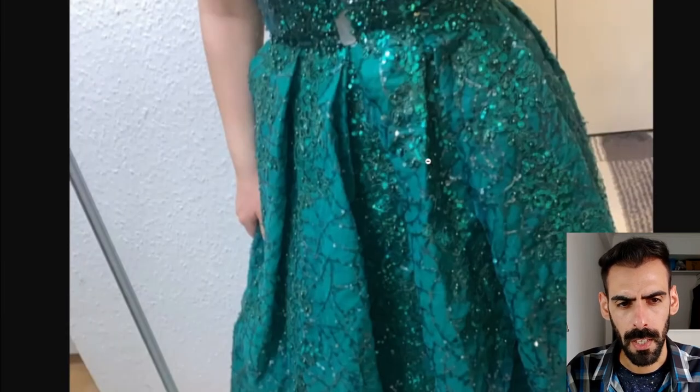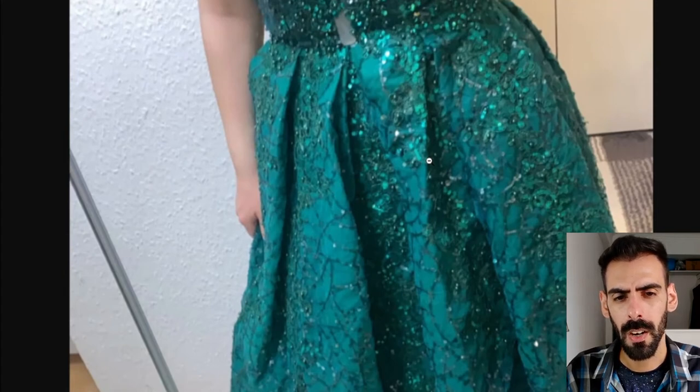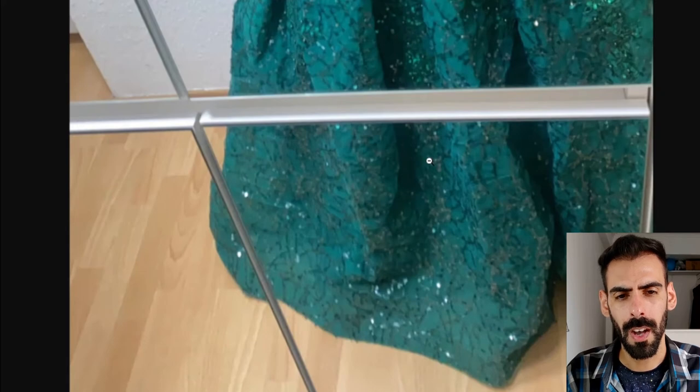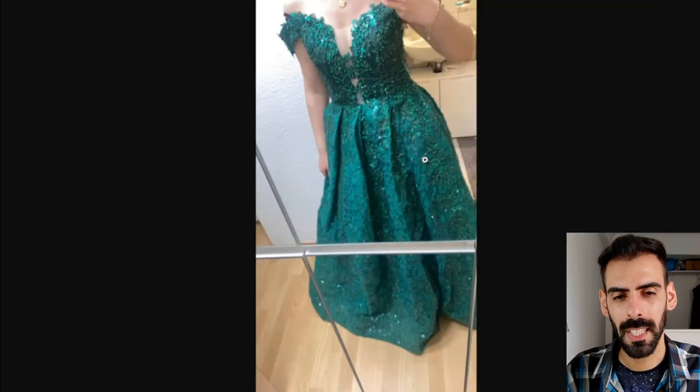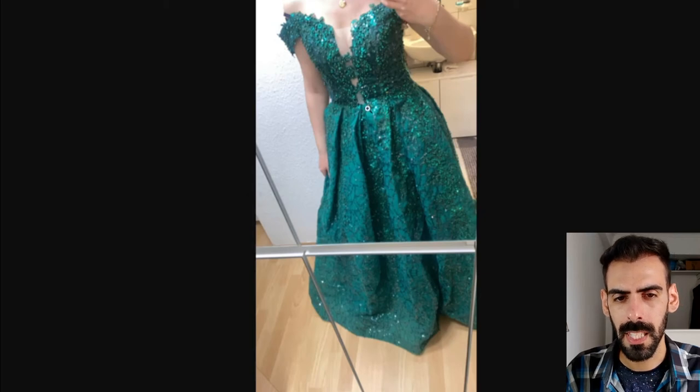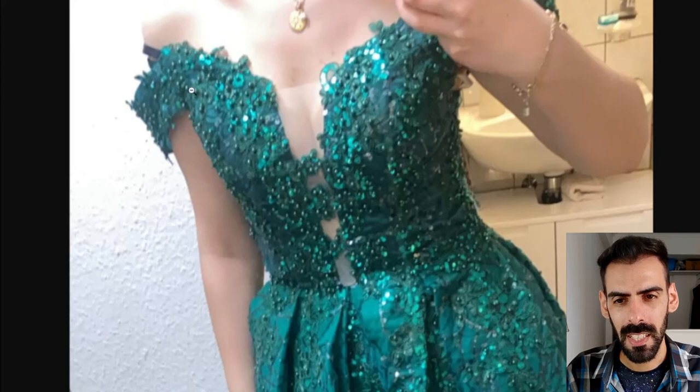Oh, very pretty. Wow. Wow. Wow. Okay, listen. The skirt needed more fabric. And these pleats here are a little suspicious. Honestly, this is very beautiful.